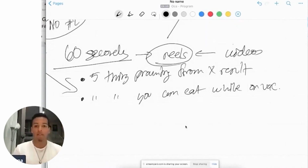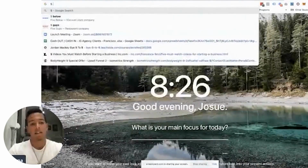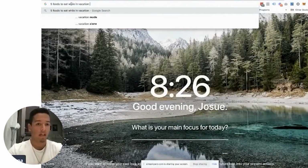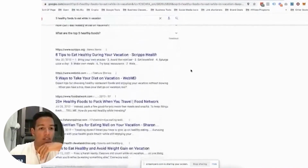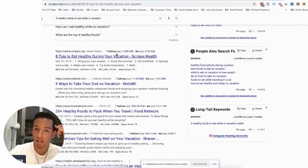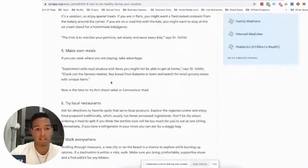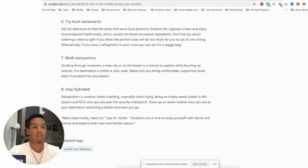Very, very simple. And if you don't have any idea of what to make, I'm gonna show you another little hack. 5 exercises. Let's just say you're a fitness coach. 5 foods to eat while on vacation. Eat healthy while on vacation, right? And then you come up with some random blog, and that's it. You don't even need to like bring your own snacks, avoid the minibar, eat breakfast. That's it. Very easy.